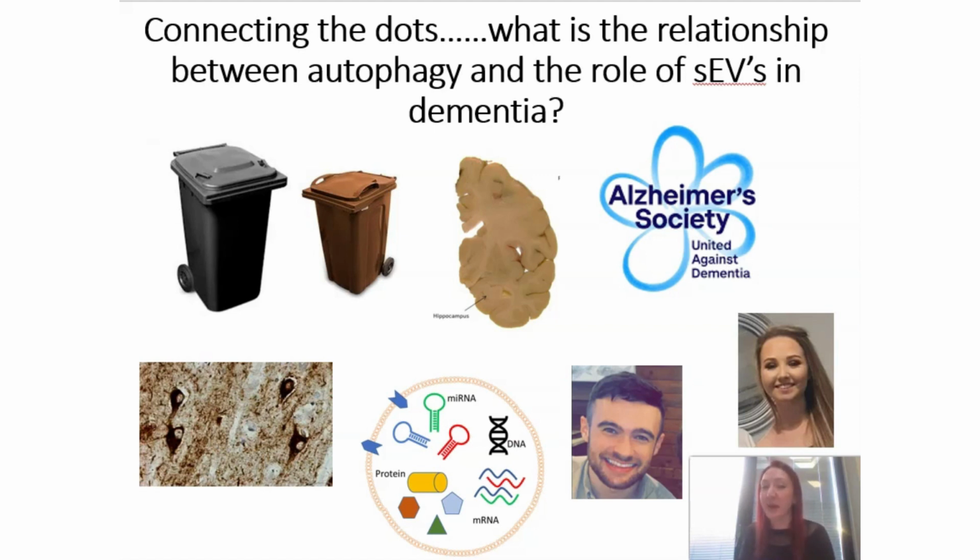We've got some frozen brain tissue, and we've teamed up with Prof. Andrew Hill over in Australia, who has developed some expertise in extracting EVs from brain tissue, as well as the cell culture-based models that we're doing. And what we want to do now is to try to explore how autophagy is related to EV cargoes, and how autophagy-influencing environments influence EV cargoes.